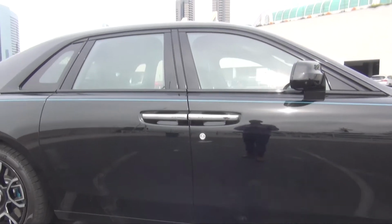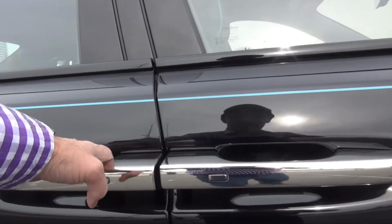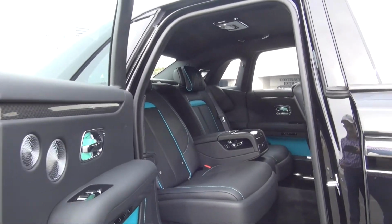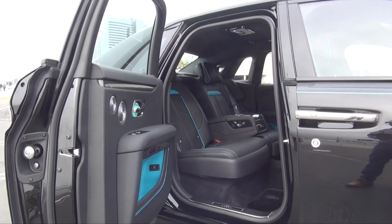And of course, like every Rolls-Royce, you have what they call coach doors, which means that your rear doors open like this, because that gives you easier access to the rear, more convenient for your passengers.